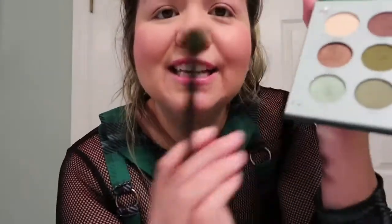The last three are probably my favorite. I love this Ivy color. It is gorgeous, as you can see here. So this is Ivy, and I'm going to just spread it right here on my wrist. As you can see, that light green color right there, which I'm definitely going to use on the look I'm about to do.